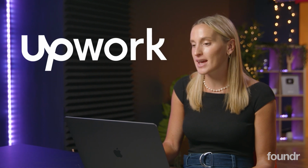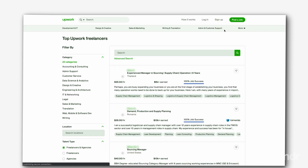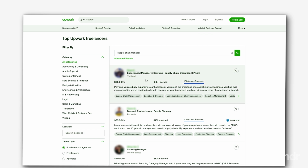So number 1 is Upwork, and this is one of my favorite sites to find contractors for all kinds of things. It could be a supply chain manager, it could be a video editor. We can just have a look through. So if we just type in, let's go supply chain manager. Here we go, experienced manager in sourcing, supply chain operations, $35 an hour, over $6,000 earned.